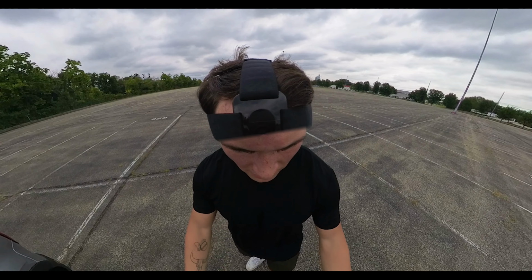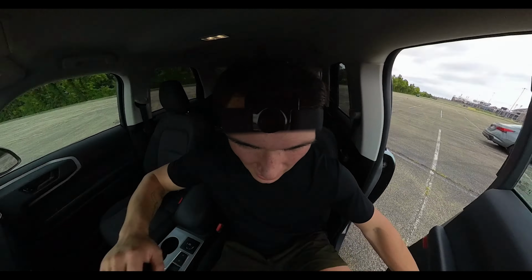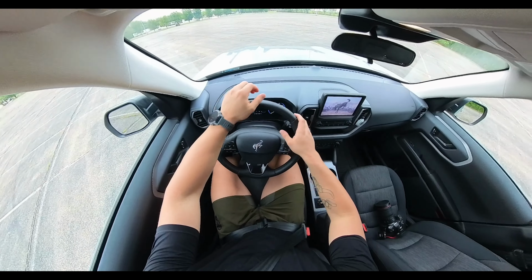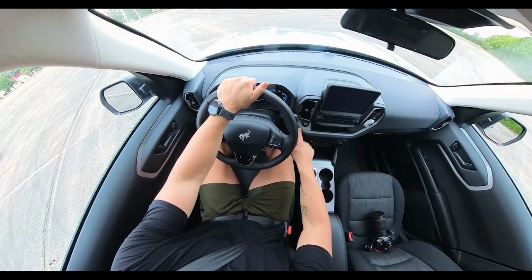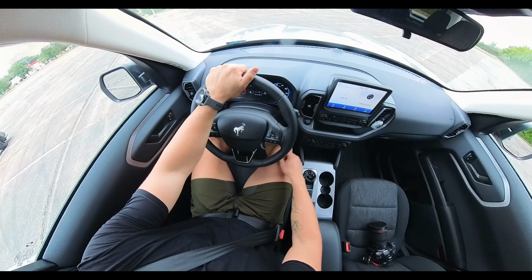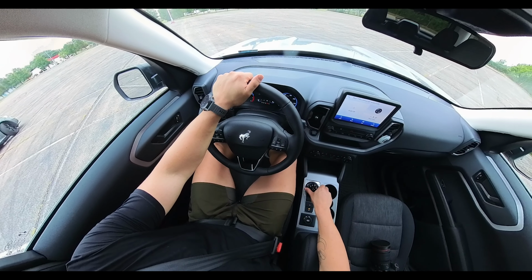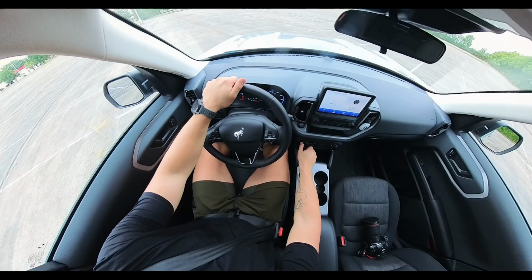Let's go drive it. All right, let's get in this Ford Bronco Sport and see how she drives. So when starting, like normal push start: brake, start engine. There she goes. Put it in drive. There we are.